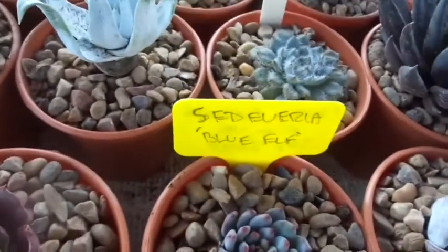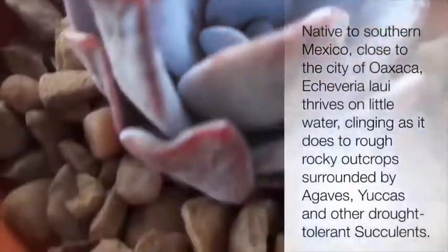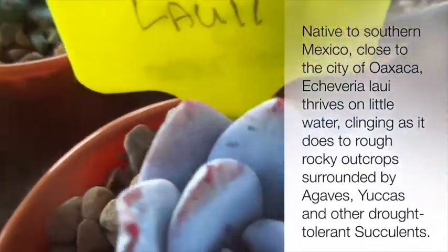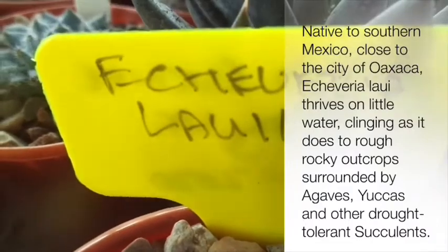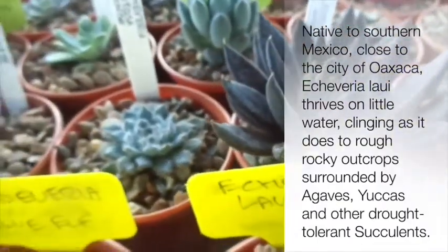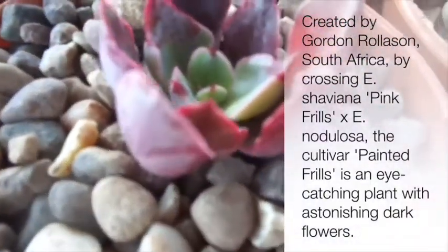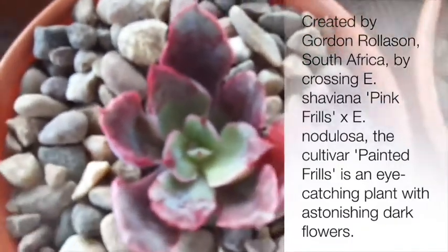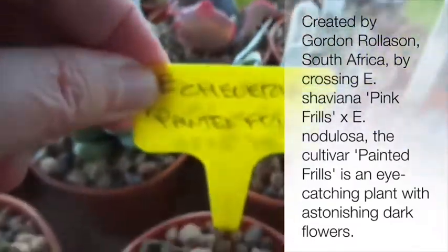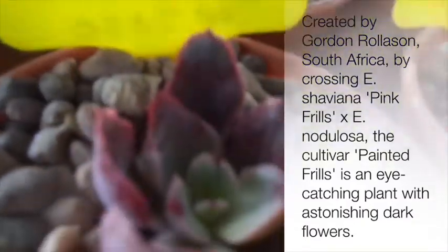Then we had that super choice species Echeveria, which has got that incredible bright blue farinaceous covering. So that's Echeveria lauii. So there we are, Echeveria lauii, label, plant, and check. Not many left now. We've got Echeveria painted frills. Painted frills. A multicoloured, almost variegated, you'd say, green fading into red. And there's the label. Insert the label, and that's Echeveria painted frills labelled.